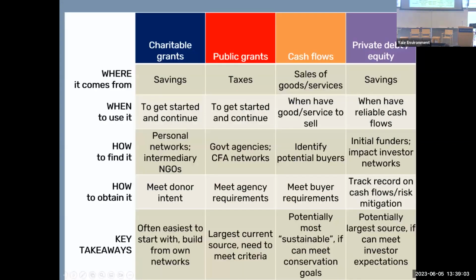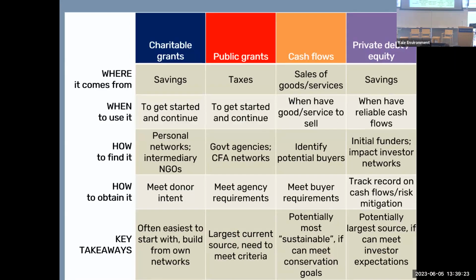So if you think about those 4 major categories of charitable funding, public funding, cash flows, and private debt or equity, and in this source, for those of you who don't know, equity does not mean fairness in this context. It means ownership, ownership of the land, ownership of a company, something like that. Where does it come from? A lot of it comes from savings. A lot of it comes from taxes on income. And some of it comes directly from the sales of goods or services.